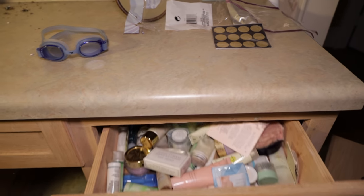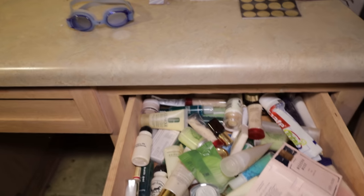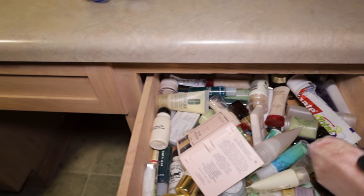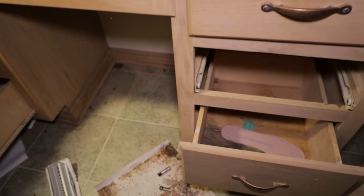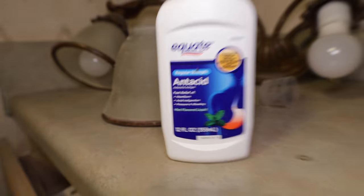I mean, there's that drawer too. Is this what it is? Oh, soap? Soap. We might use those after. Oh, that's what Joe needs. I know. I could use that, and it's an unopened bottle.